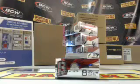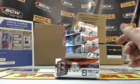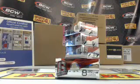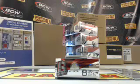Prism, rookie, two-color patch autograph, Hornets, PJ Hairston. $250 Panini Rewards points. Spectacular rookie jersey autograph for the Suns, TJ Warren, 44 out of 49. Spectacular two color patch autograph, gold prism, 10 of 10. For the Nuggets, Kenneth Faried.